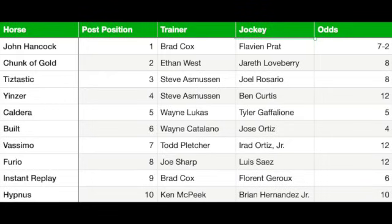Tyler Gaffalione is going to ride. He's 5-1 on the morning line. He's number 5. He likes to stalk the pace, or at least he stalked the pace last time in the Sunland Derby, and he missed by a nose.